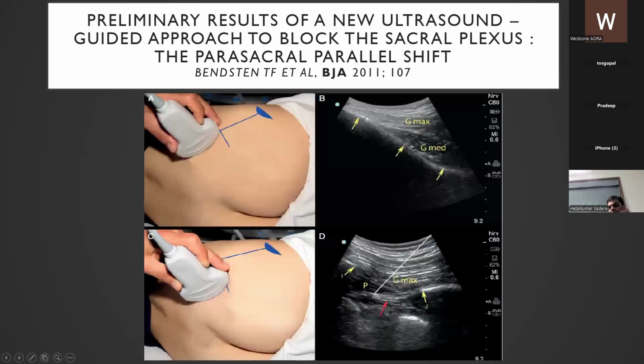In 2011, Benston, Hans Borglum, Morrigal, and colleagues introduced into clinical practice the parasacral plexus block by a technique called the parasacral parallel shift. Now, the low frequency curve transducer is placed on the medial half of the line connecting the PSIS to the greater trochanter.